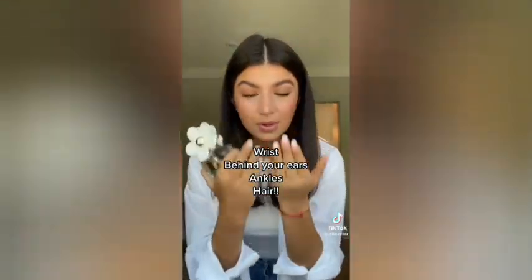The last tip, which is extremely important, is smell. To ensure that you smell good all day, put the perfume on these points, and especially your hair. This will make it last all day.